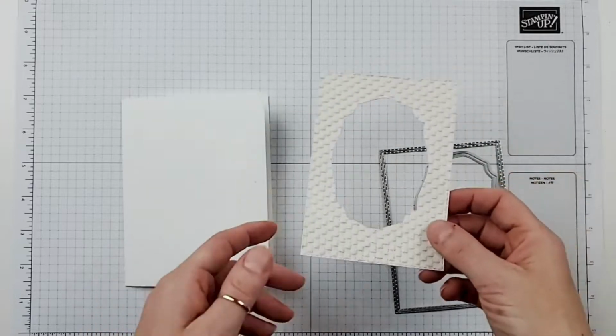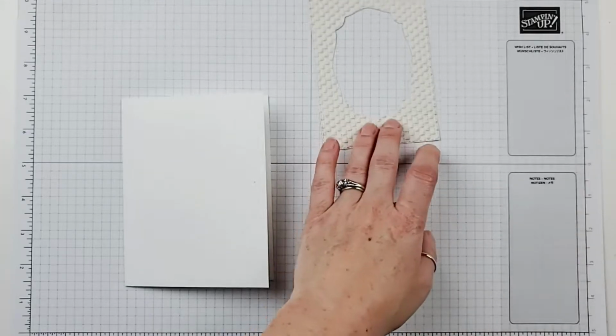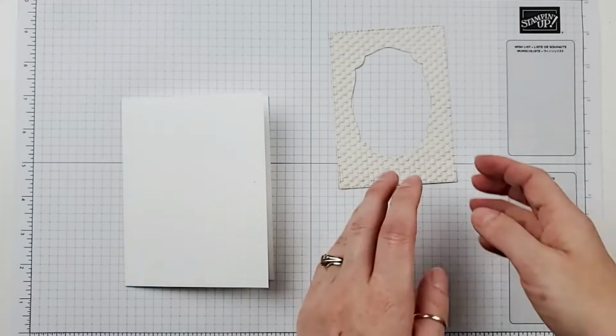Hi, Terry. I'm glad that we can stamp together this morning. All right, let me set these aside and we're going to do some stamping first.